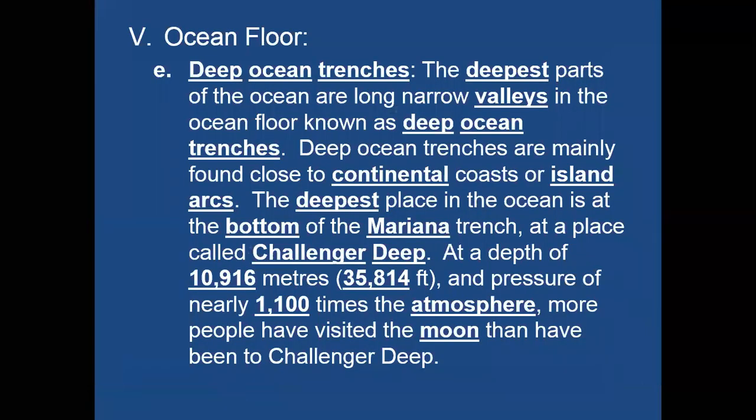So the deepest place in the ocean is the bottom of the Mariana Trench, called the Challenger Deep. We already talked about this, but I want to give you an idea of just how deep it is. It's 35,814 feet deep. And you think, oh, okay, well, that sounds really deep, right? But just how deep is that?